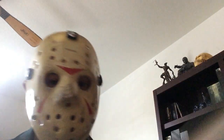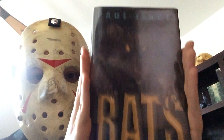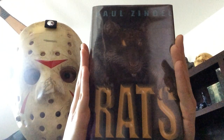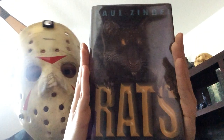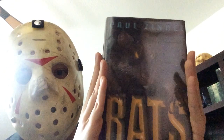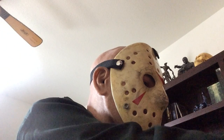This one I got because Alex Dids told me about it. It's called Rats, also from Paul Zendel. He told me it's pretty graphic and crazy, so I thought why not get it? It'd be great for the collection. Plus I'm actually a fan of killer rat books. I have a few of them.